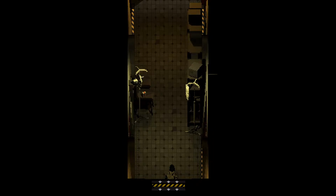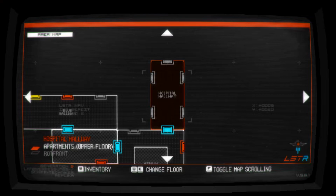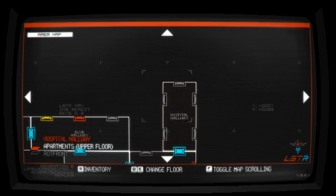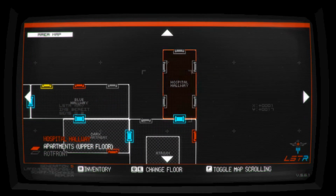In this hallway, there's 2 ARARs. Those are the tunnel ones. What we want to do is enter this room here, which is also linked to this room, except we have to unlock it from here. So we're basically opening up future passages.